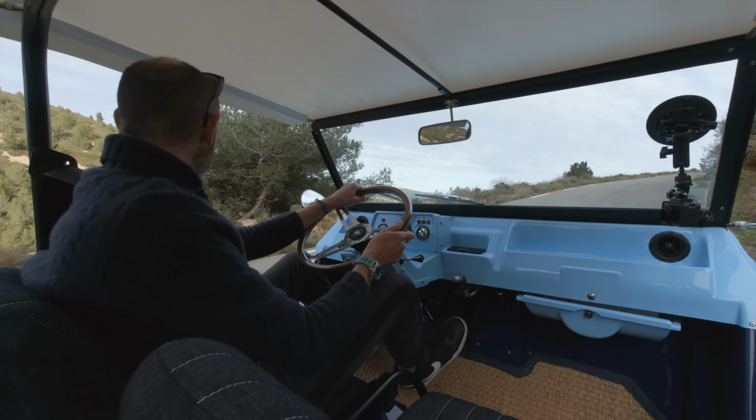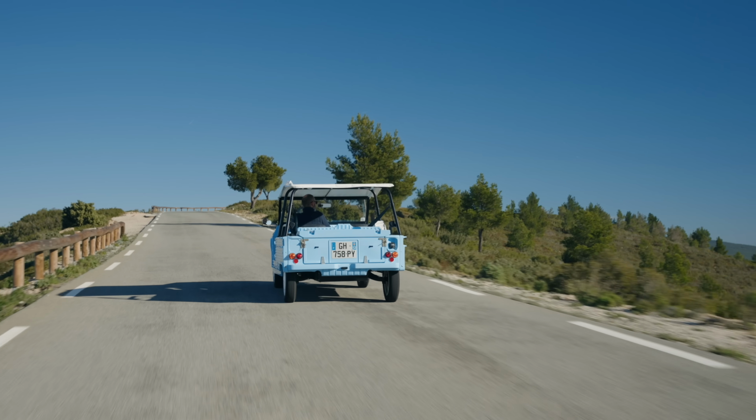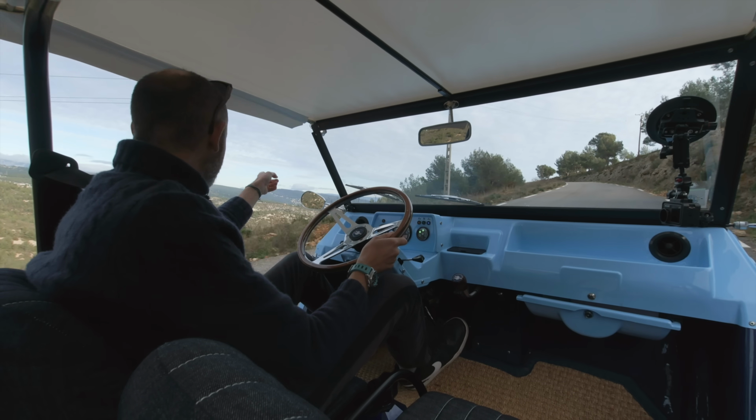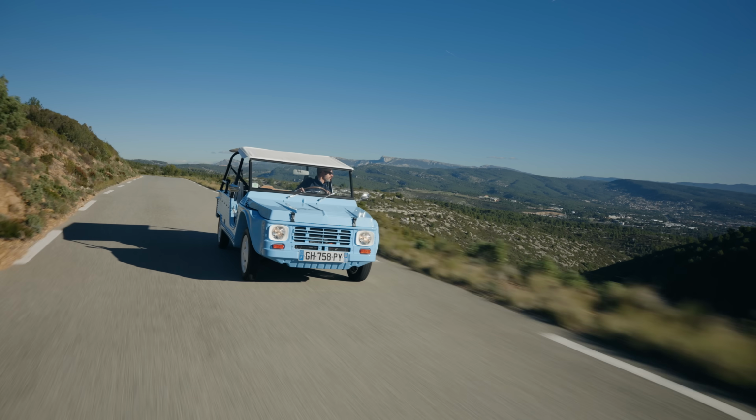And I like it. Would you buy a car with no doors? Let me know in the comments. Look at that view. That's good, isn't it? That's special.